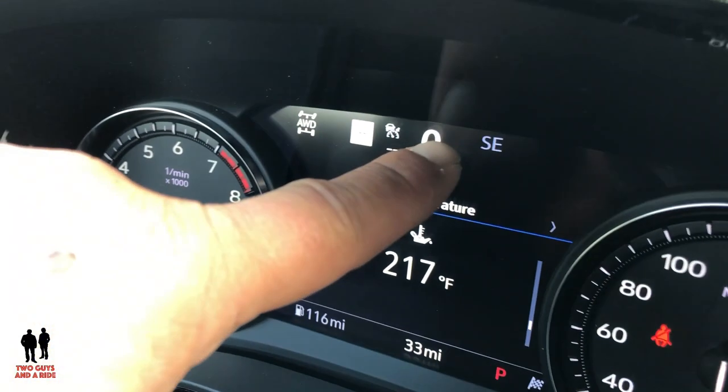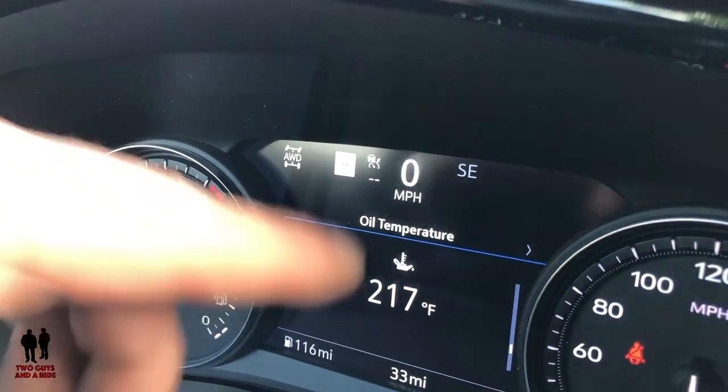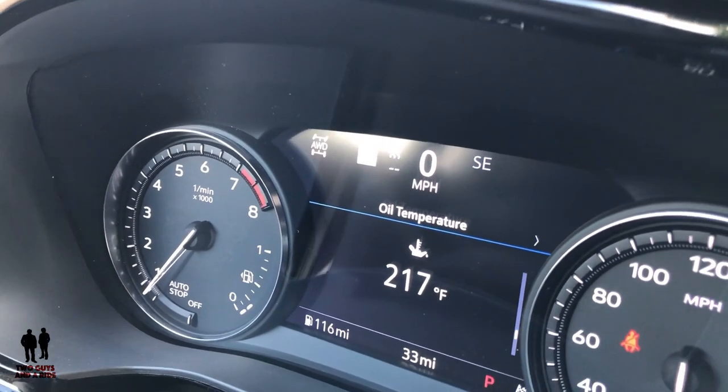Okay, so what I like though is at the top of the screen, a lot of these things stay pretty consistent. Your digital miles per hour, your compass, that kind of stuff. I like that. So you kind of have one thing that's there all the time and one thing that changes. All right, let's keep going.